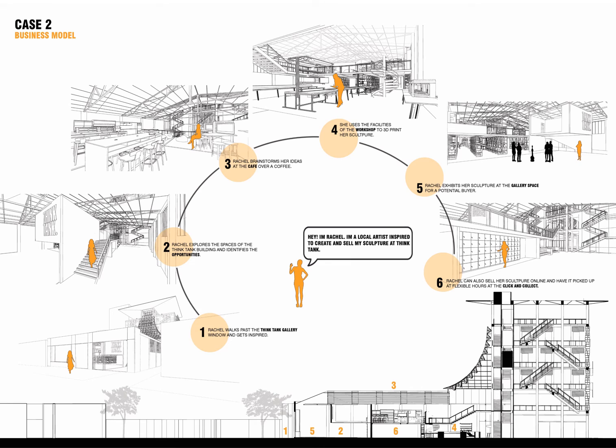ideas over coffee. 3D printers from the workshop are a great tool for her sculpture. Rachel puts this for sale in the gallery space as well as on the Think Tank website. This allows buyers to buy items and pick them up from click and collect at their flexible.